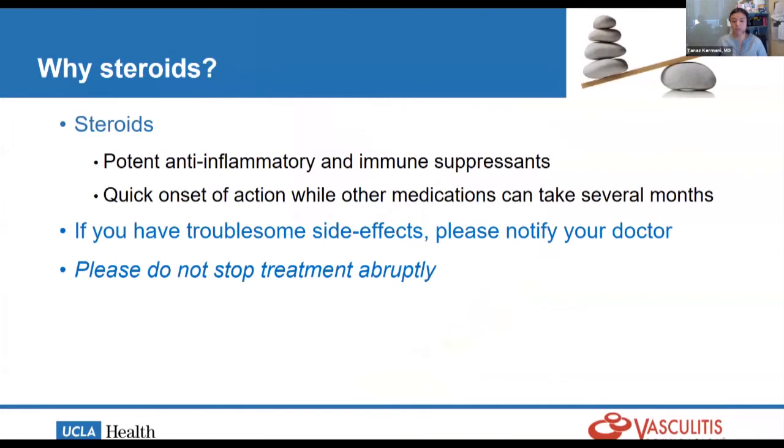So why are we still using steroids? They really are potent anti-inflammatory and immune suppressing medications. One of the advantages is the quick onset of action. Many of our other medications can take a few weeks or months to work, and in conditions like vasculitis, obviously that would translate into more organ damage, which we do not want. So we want to put out the inflammation as quickly as we can.